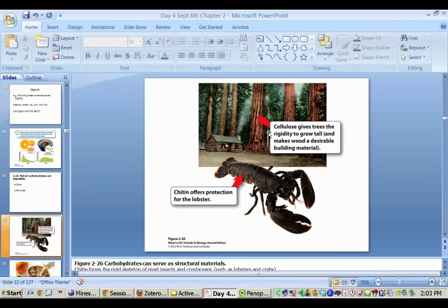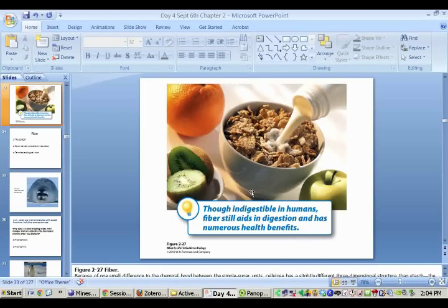And so we also see that cellulose gives trees this rigidity to be able to grow up and stand up very tall, and that's why wood is a desirable building material. But if you were to go out and start eating a tree, you would not be able to digest that. So there are going to be certain types of carbohydrates that are out there that are not digestible by us as humans. However, there are certain types of animals that can digest that. If you think about organisms that can digest wood, like the termites that we haven't gotten to work with yet, or the animals that eat these lobsters that are able to digest this, that is just not possible in humans, but is possible in other types of organisms.